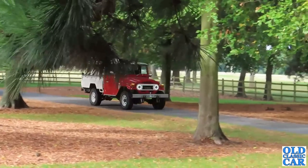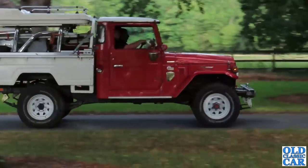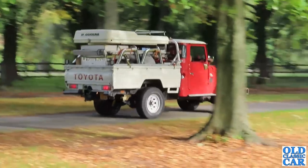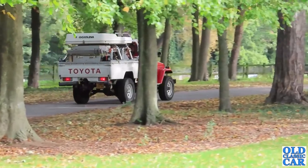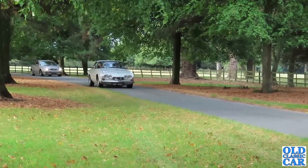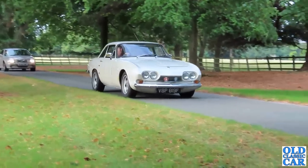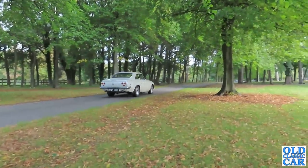Got a Toyota Land Cruiser. These are really cool. I like these a lot. I've seen this many times at the Chumley Castle Classic Car Show, but sadly that one no longer takes place. So yeah, I've not seen that for quite a while. There's a really nice Reliant, the SE4 Coupe. Really like those.